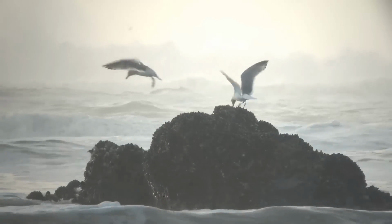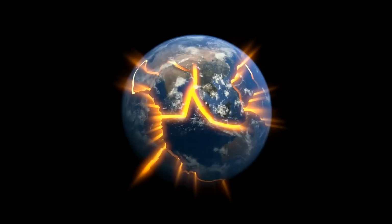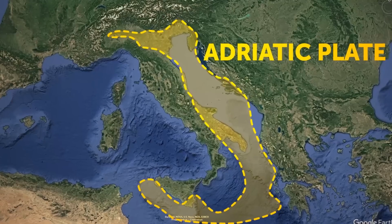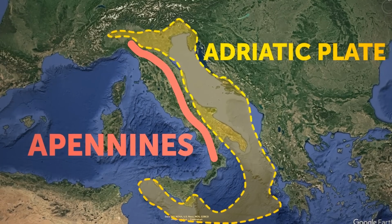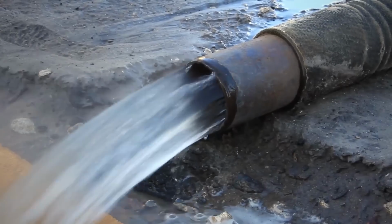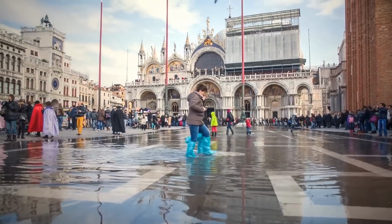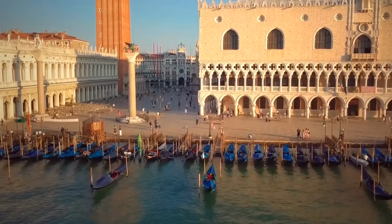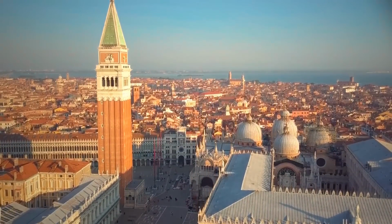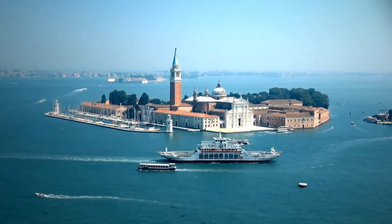The cherry on top of this mushy cake is that the sea levels have also been slowly rising. And guess what? Those sneaky plate tectonics are having a laugh by shoving the Adriatic plate under the Apennine Mountains, giving Venice an extra push downward. Someone had the bright idea to stop pumping groundwater, thinking they could stop the sinking shenanigans. But hold your gondolas. A new study revealed that the sinking hasn't completely stopped, just slowed down a bit. It turns out the whole area is tilting ever so slightly to the east, with Venice perched on the slightly higher end.